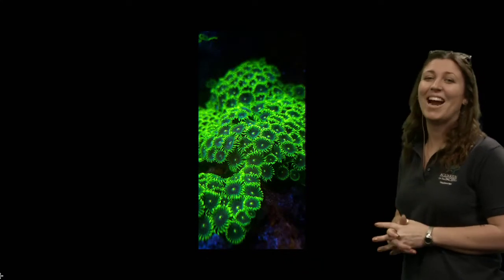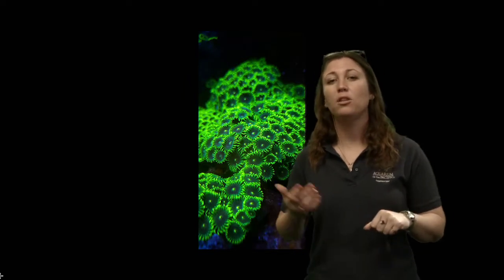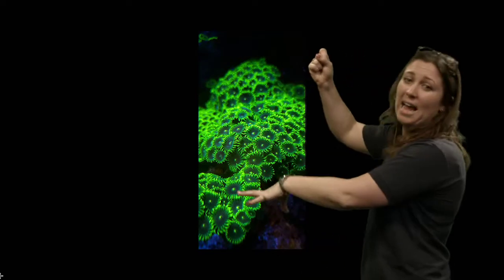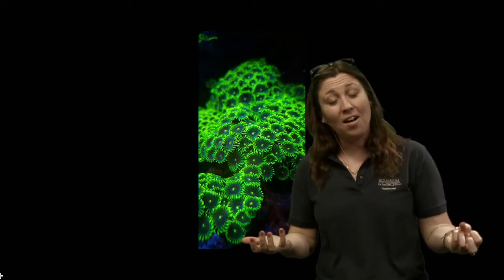Okay, that's cool, right? So again, this is not creating that light. Remember the difference between biofluorescence and bioluminescence. Bioluminescence is creating light. Biofluorescence, you have to shine light, black light on it, and then it'll kind of return it in this beautiful green color. So yeah, there are corals that can do that.